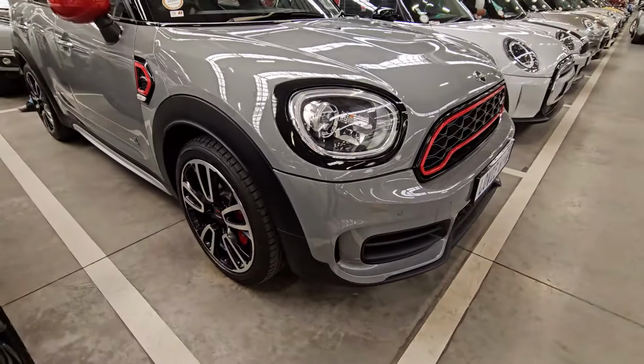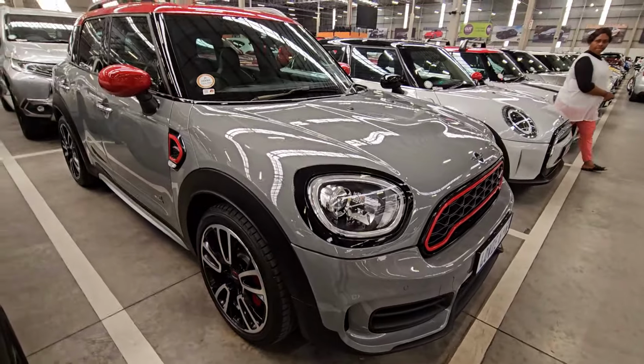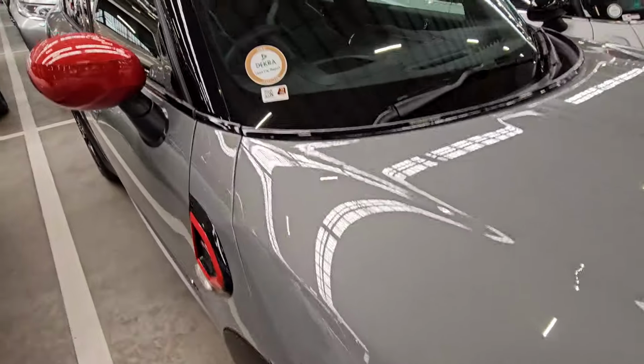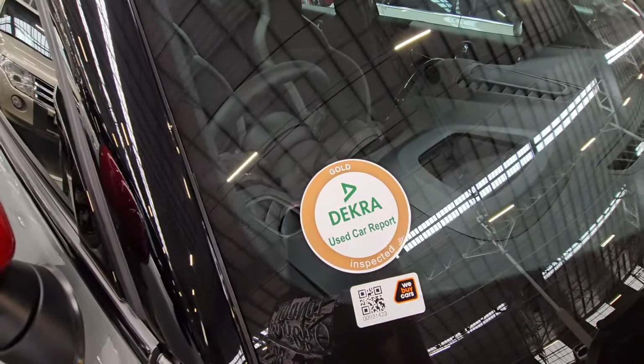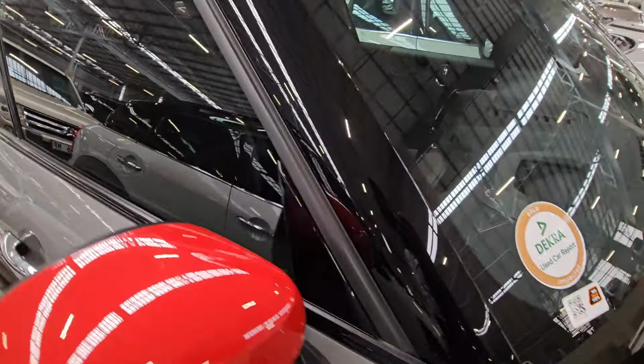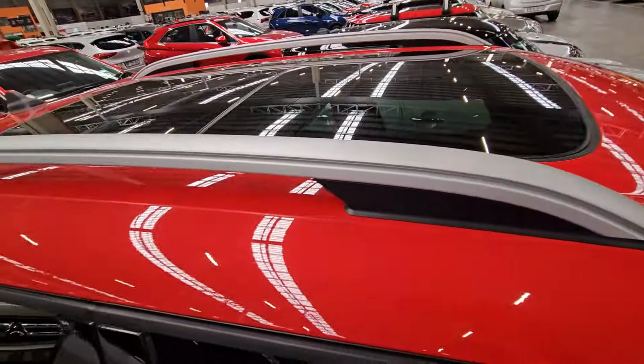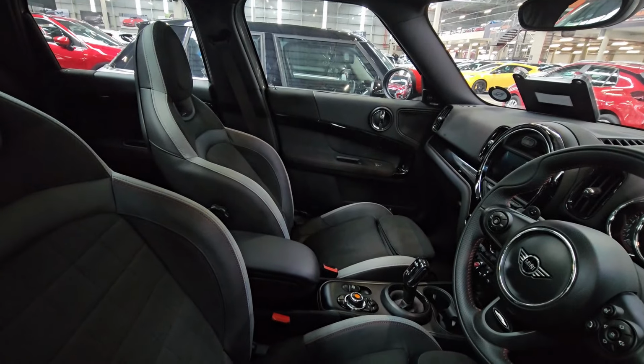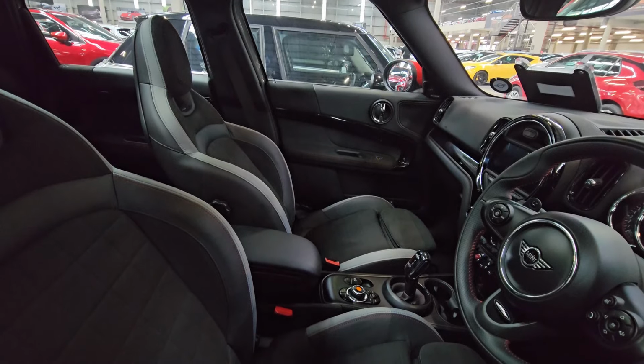So guys, if you are interested in a Mini, if you are interested in something that is a little bit aggressive, consider this one. It has got a golden sticker. When you take it for testing, it will definitely pass. At the top, you get this huge sunroof. Obviously, you can see that's the interior. It has also got those bucket seats. So yeah, we know you guys who like robot to robot racing, this will be the perfect vehicle for you.